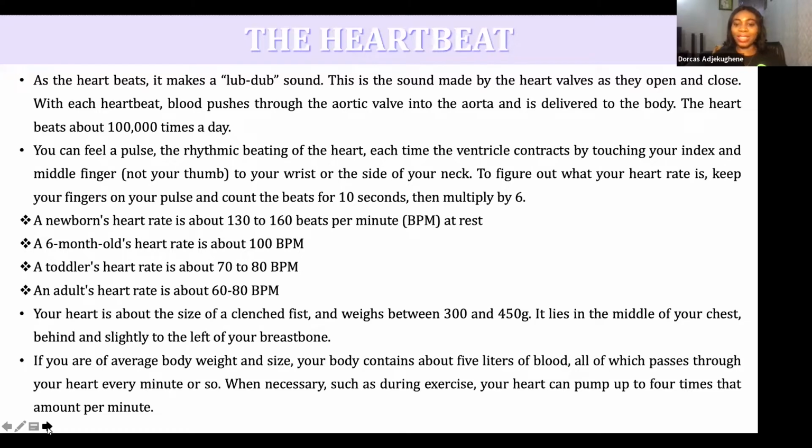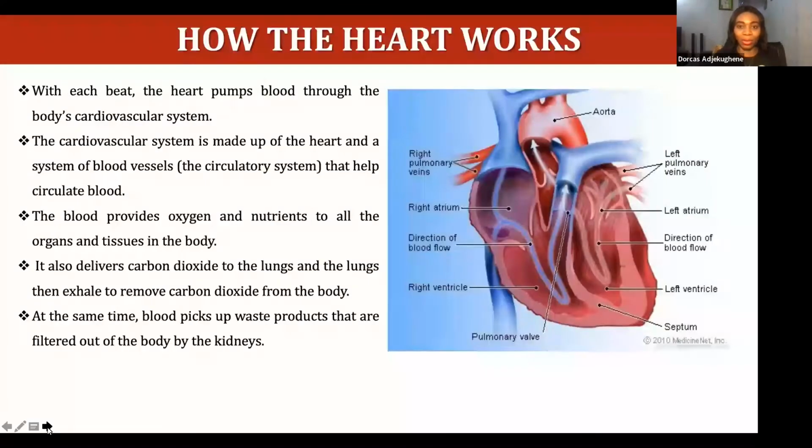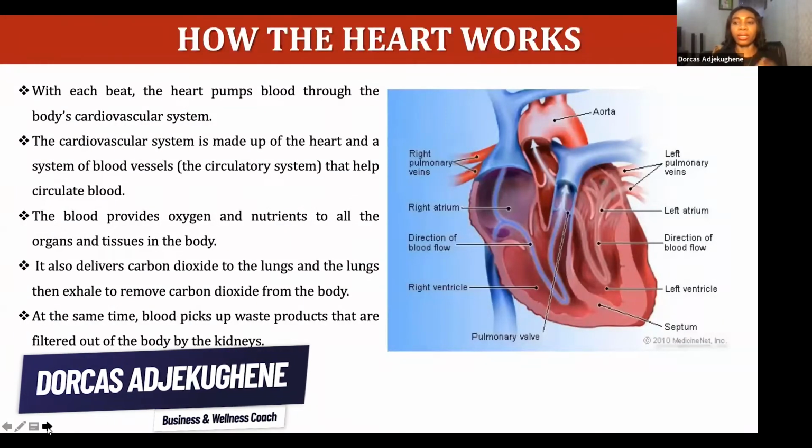Okay, so your heart weighs about 300 to 450 grams, okay? And it's just sitting pretty in there, working with your circulatory system to ensure that you are healthy and comfortable. So how does it work? I gave an analogy earlier on.